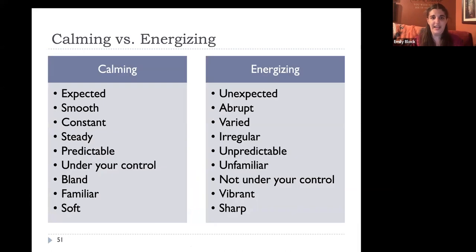And just briefly, even though everyone is an individual and people react differently to the same type of sensory input, there are things that in general tend to be calming and generally tend to be energizing. So I wanted to have those on here. Things that are expected, smooth, mild, if you're in control, all of that tends to be calming, versus things that are energizing, which are unexpected and vibrant and varied and not under your control.